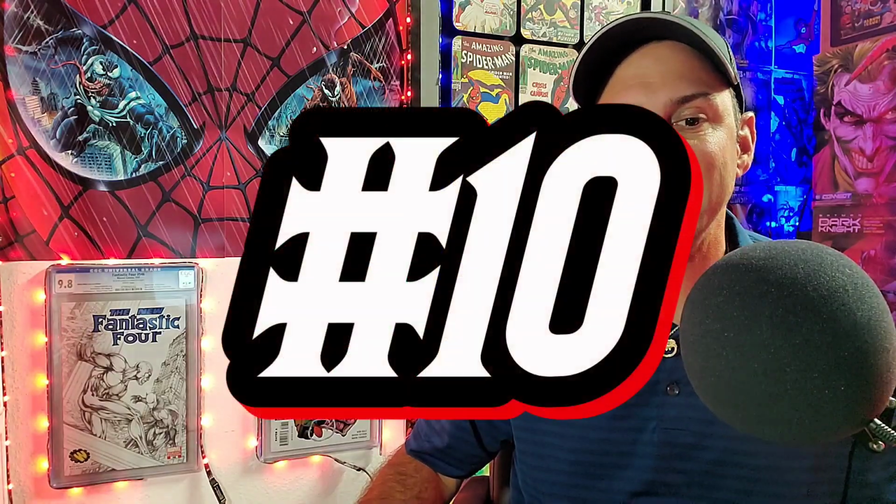Our number 10 goes to Black Knight, Curse of the Ebony Blade. This is issue 1, done by Ron Lim. This is the variant cover. This is a pretty cool cover as you get to see Black Knight with his sword drawn, which is the Ebony Blade, and it looks like he has this beast behind him. I don't know if it's a dragon, who knows what it is, but I love his facial expression, and I love his surroundings, and he's in complete battle. His cape is flying everywhere.